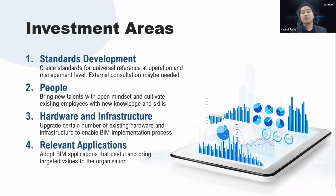You can't be operating a cost consultancy business but get design software for your company, or have design tools for a department that's supposed to output cost or commercial information of your project or bid asset. So we need to identify how the business will work, and what are the suitable, relevant tools that will improve the overall processes. So again, for the investment areas: standards development, the people, the hardware and infrastructure, and finally the relevant applications.